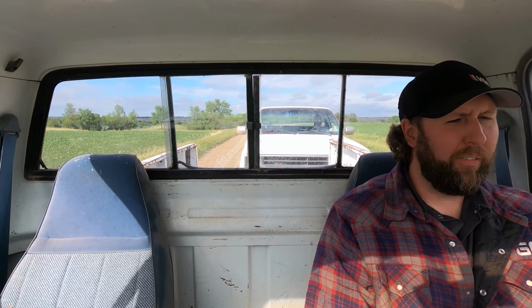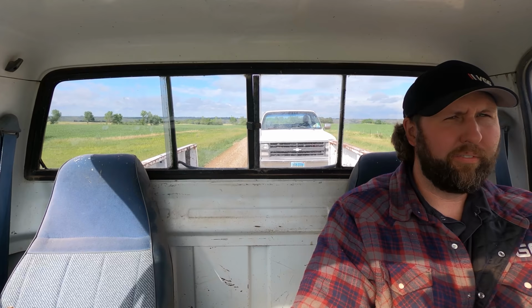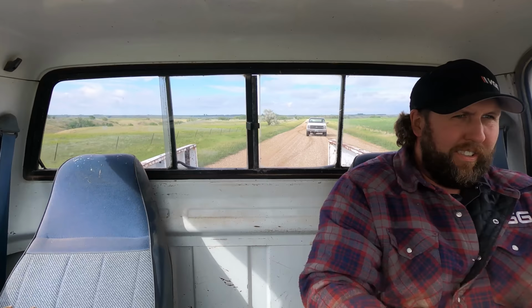Wow. Pushing at 50 gets a little sketchy when the back end starts lifting the truck behind you. Maybe we just leave it in second, huh? She handles like a dream. Oh yeah. It's like a dang old slalom car.